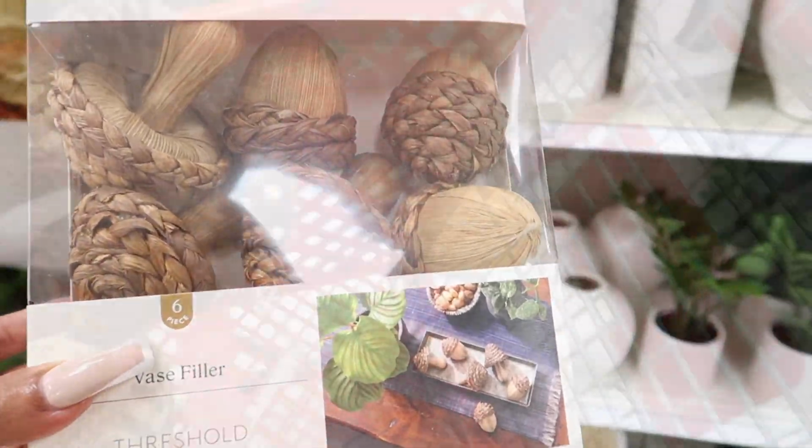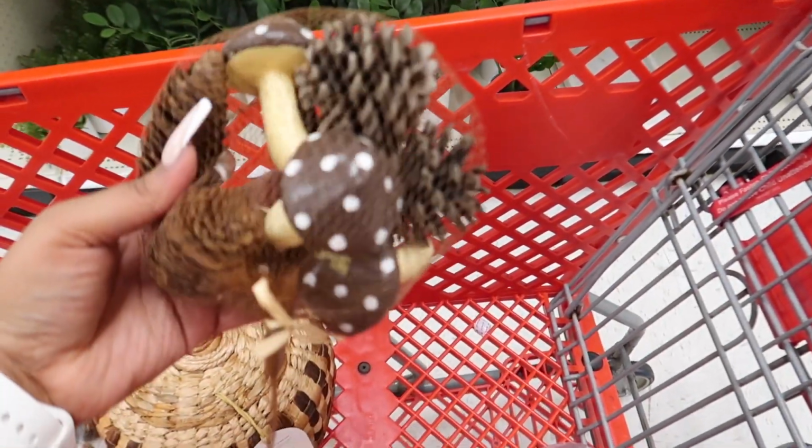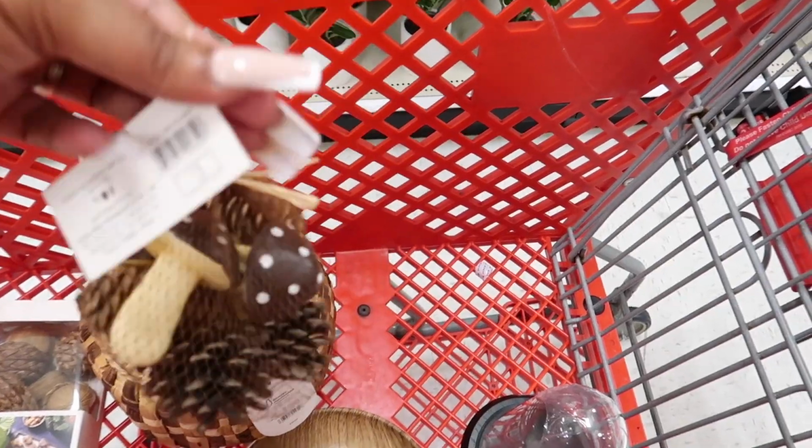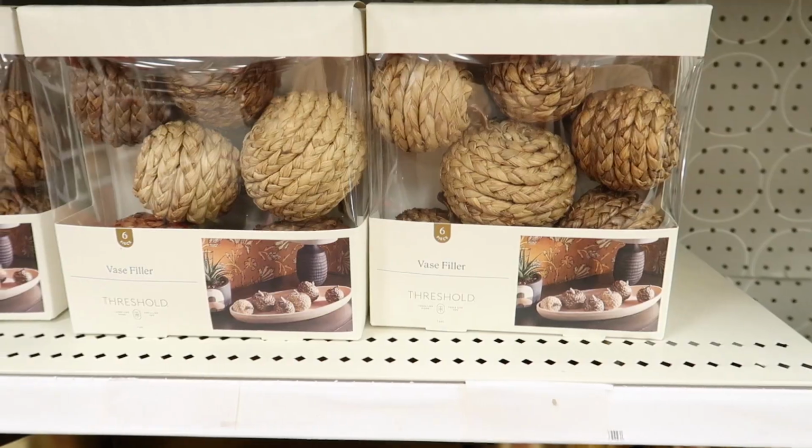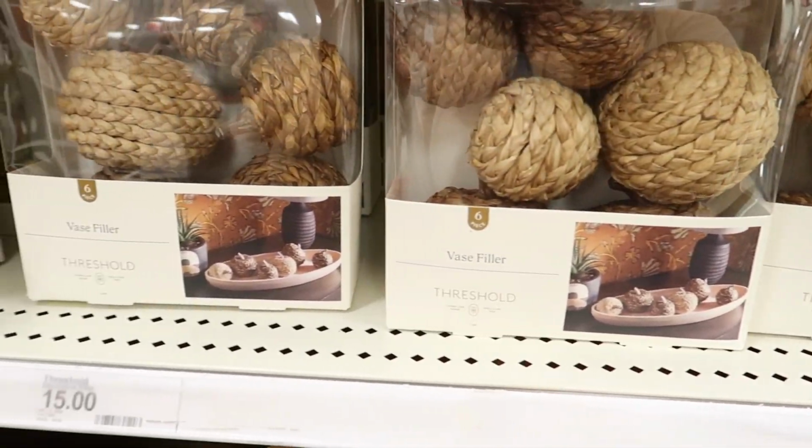That's really cute. I think I'm gonna get these. They're $15 each. I got these from the Target dollar spot for Lisey's room. These are cute. I think they're, oh, they're $3. I was gonna say five. They have these vase fillers too. I don't know if they're apples or what they are, but they're cute.